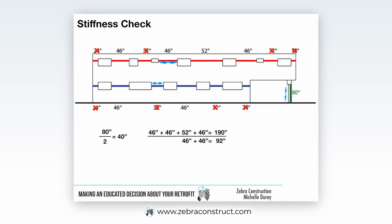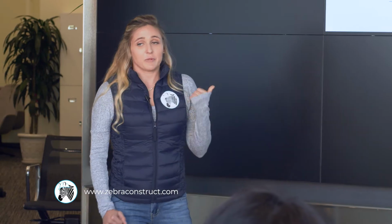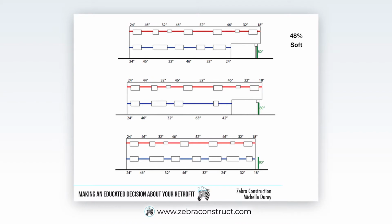And so if we divide that 92 by 190, we're going to get 48%. And this building is soft. So anything under 80% is a weak story. Anything under 50% is a soft story. You hear people talk about a line, it's the side of the building. So just moving forward, you know what I'm talking about?